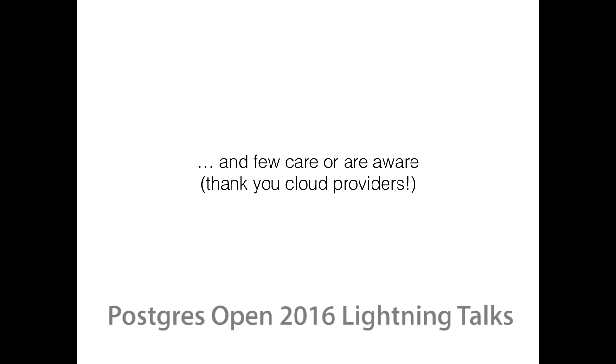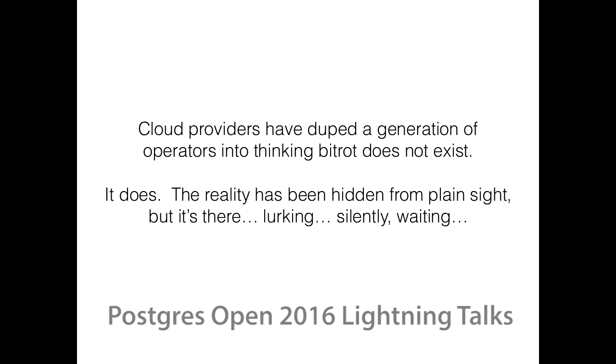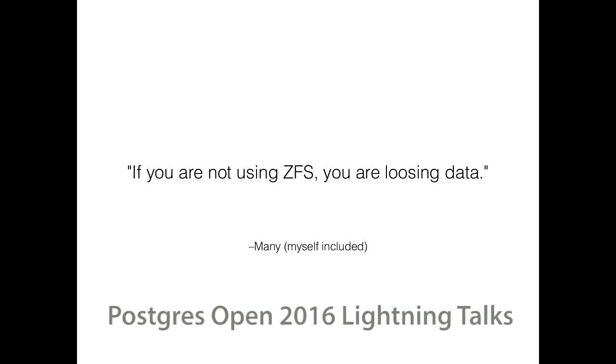Thank you very much for doing a lot of the bit correction that you do. But there's an entire generation of people that are unaware of bit rot because this has been slowly papered over by the cloud providers. It's sitting there for us to deal with no matter what, and service providers deal with that for us, but people that run on bare metal need to deal with this by themselves. So if you're not using ZFS, effectively you're losing data if you're not in a cloud environment. That's a scary statement, and I believe it. I said it. Other people have said it.